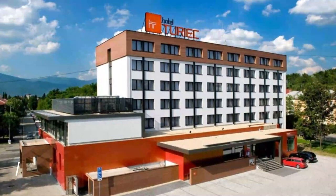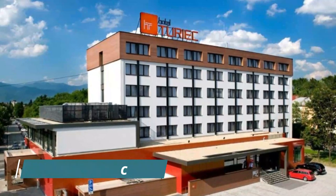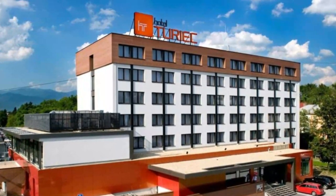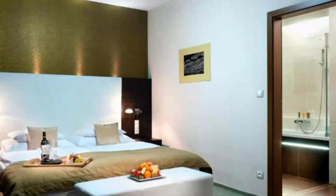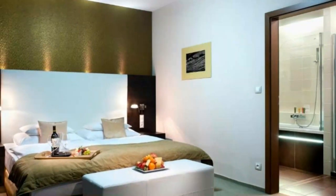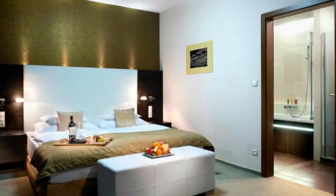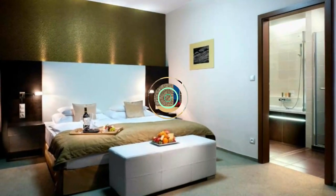Number 1. Hotel Turiec. Located in the center of Martin, Hotel Turiec overlooks the Veľká Fatra Mountains. It has a spa with a sauna, provides free on-site parking, and offers spacious rooms with LED TV. Rooms at the Turiec have elegant furnishings and come equipped with a mini bar and safety deposit box. Each private bathroom has a hairdryer.